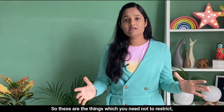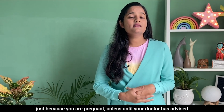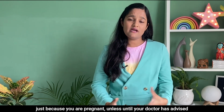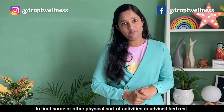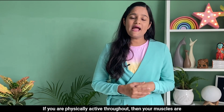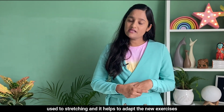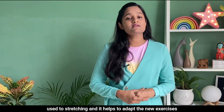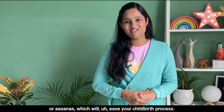So these are the things which you need not restrict just because you are pregnant, unless and until your doctor has advised to limit some physical activities or advised bed rest. If you are physically active throughout, then your muscles are used to stretching and it helps to adapt the new exercises or asanas which will ease your childbirth process.